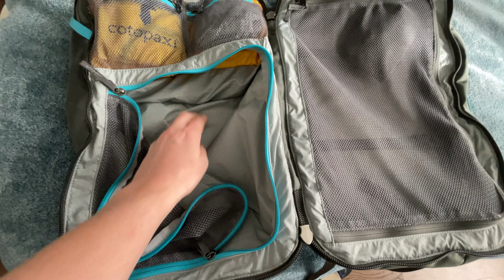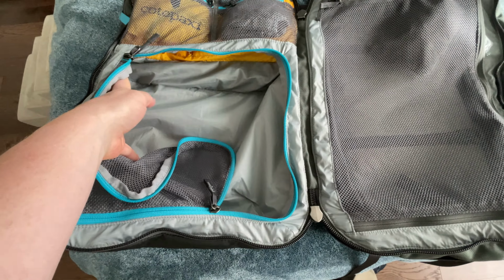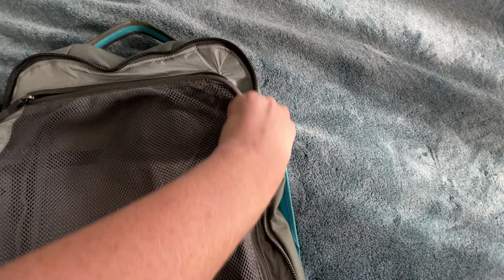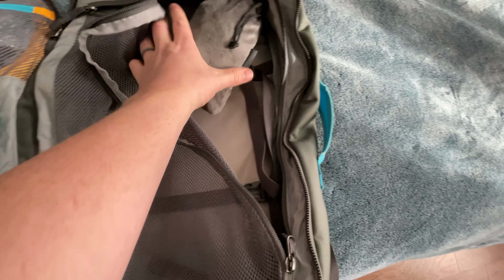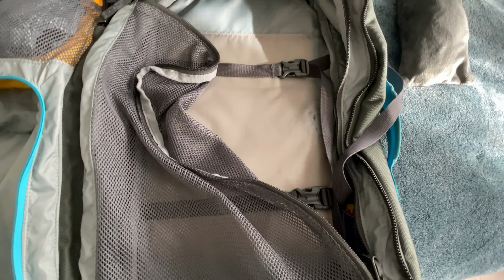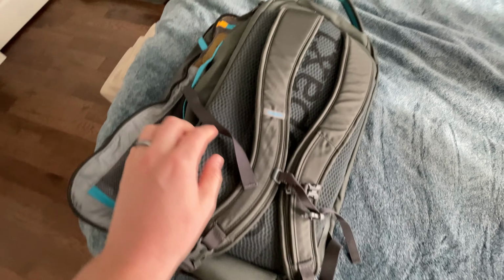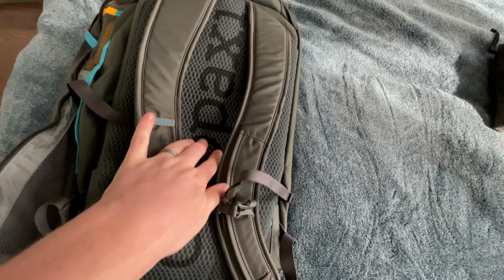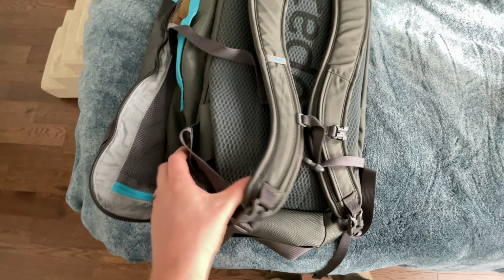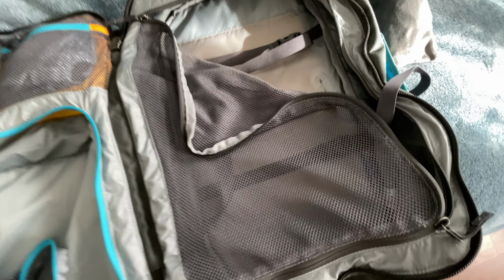So you unzip it and it has lots of space. As you can see, it gets bigger as you open it up. This component has straps in the back for shoes, sandals, things like that, but lots of room. There's a laptop, iPad compartment right here. Nice straps, webbing, so it's breathable. Then you have back straps, waist straps here that tuck under.